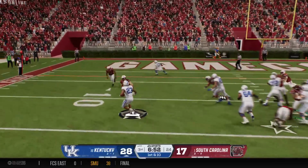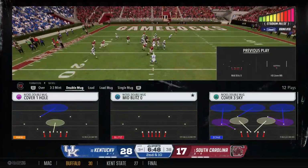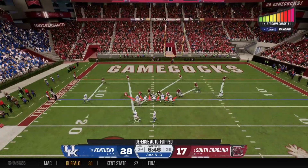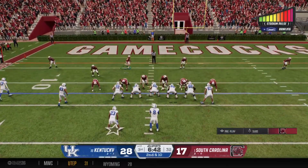The running game is working. Let's stick with it on first down. And this one goes nowhere. Lucky to get back to the line of scrimmage. Coming to the line on second down. This is important. They want to avoid a 3rd and long.